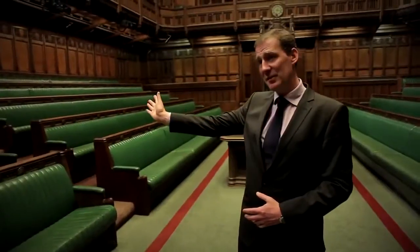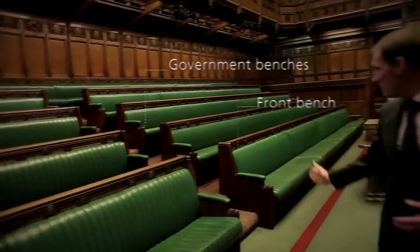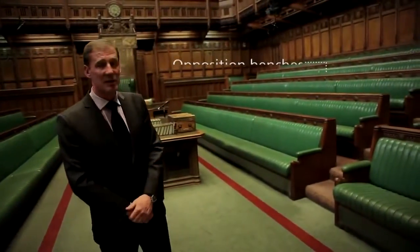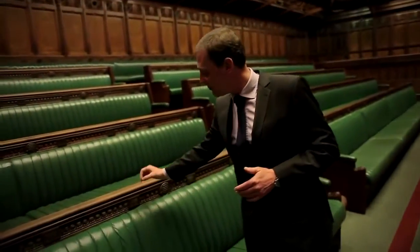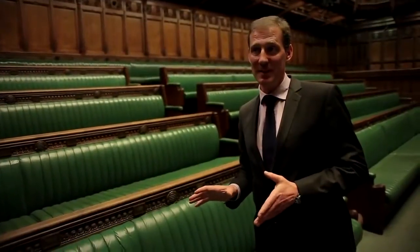The government typically sits on this side or to the right of the Speaker. The front bench is for government ministers, and on the left-hand side are the opposition, and the shadow ministers sit on these benches here. Who wants to reserve a seat for the day, other than the front benches which are reserved for ministers or shadow ministers, members would have to write their name on a prayer card, put it in the prayer card holder, and that would reserve their seat for the day as long as they're here for prayers, which is always the first business of the day.